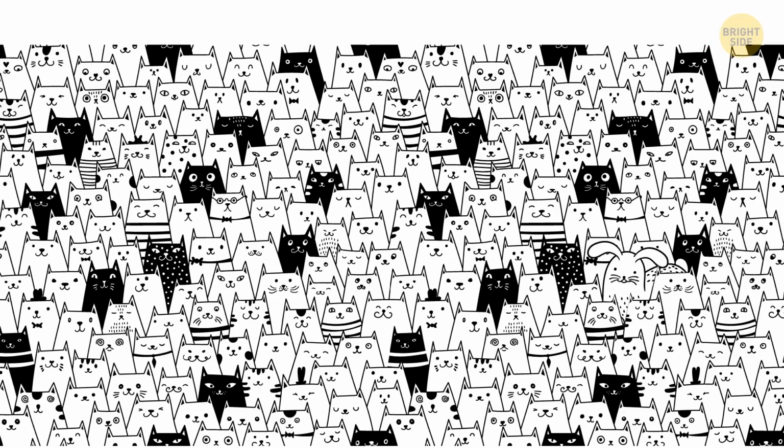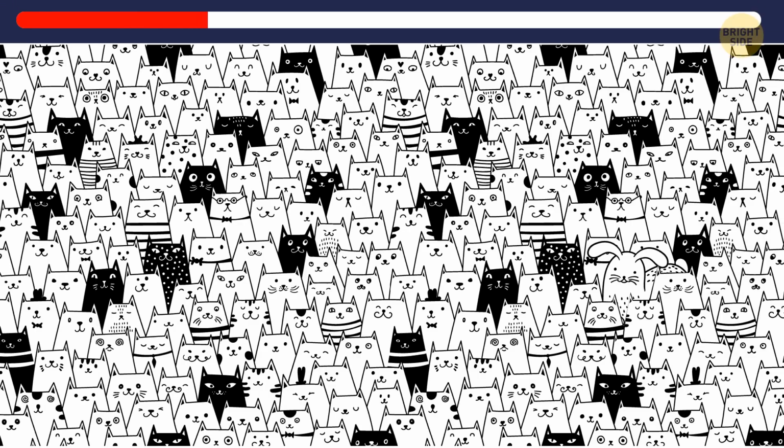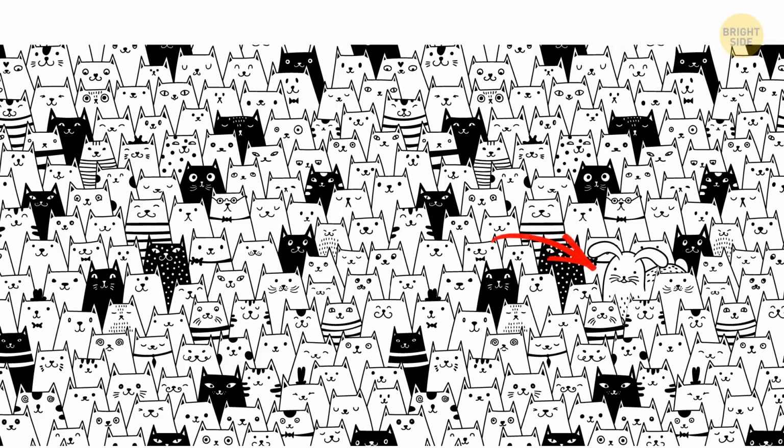Does this cat crowd have any odd details? This guy over here is not a cat, it's a rabbit. Can you find a 4-leaf clover in here?